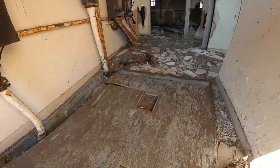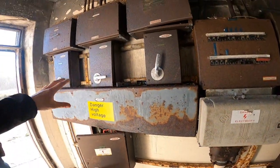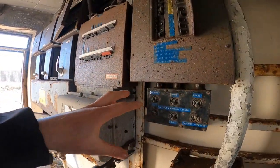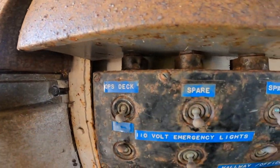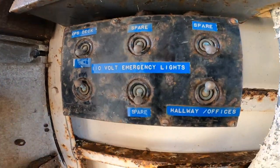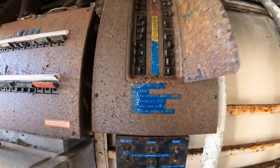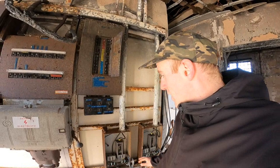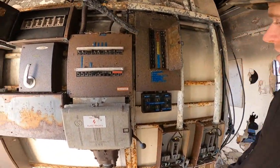Check it out, folks. The original front door is now lying down on the ground. And look at this. This is some of the main power controls for what they've had. Ops deck, spare, hallway and offices. An interesting thing with this place, folks, they had the mains electricity, but also they had a generator there. And the generator could be remotely controlled from here and turned on and off.